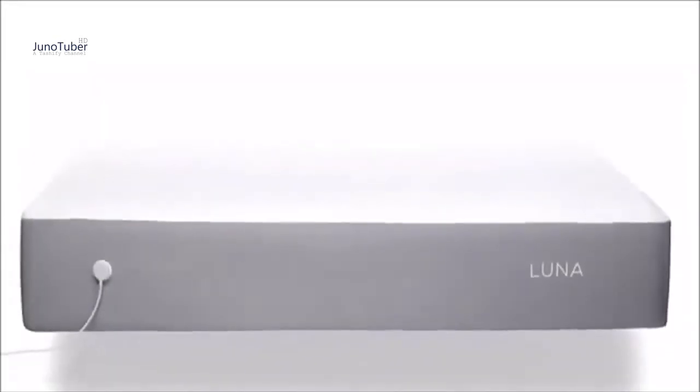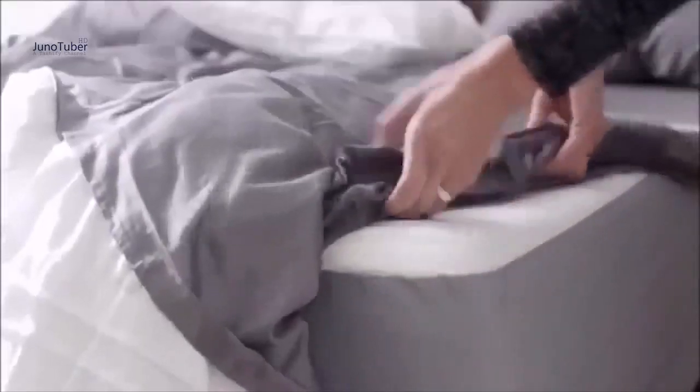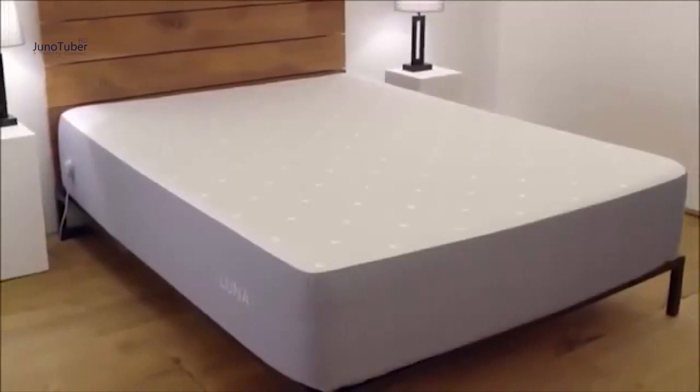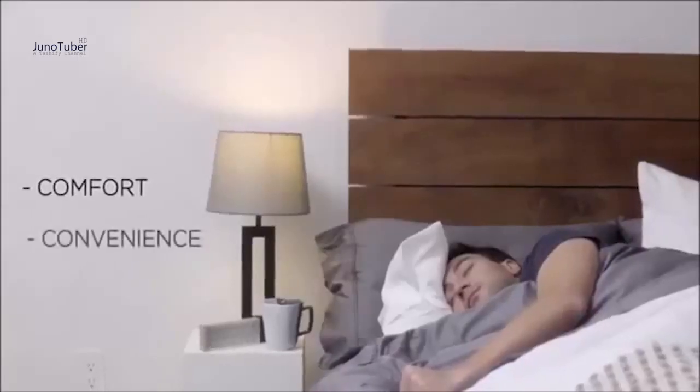Introducing Luna, the first mattress cover that makes any bed smart. Luna learns about you and improves your sleep experience by taking care of you throughout the entire night. Through its proprietary technology, Luna learns your sleep patterns and habits and uses this knowledge to manage the temperature of your bed and communicate with your smart home devices to provide you with comfort, convenience, and security while you sleep.